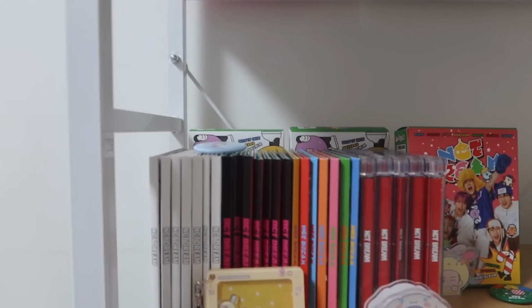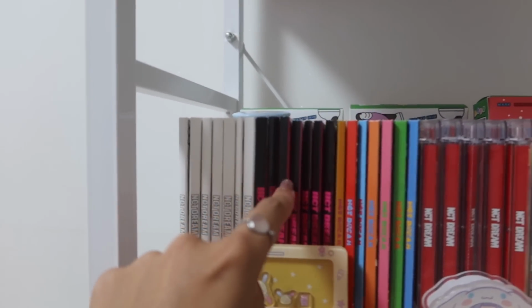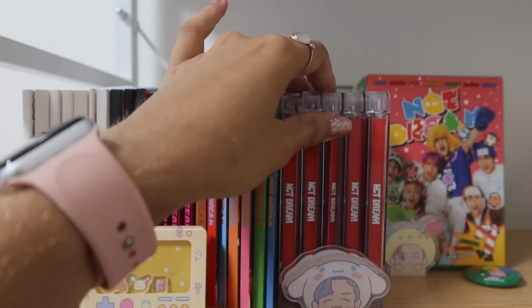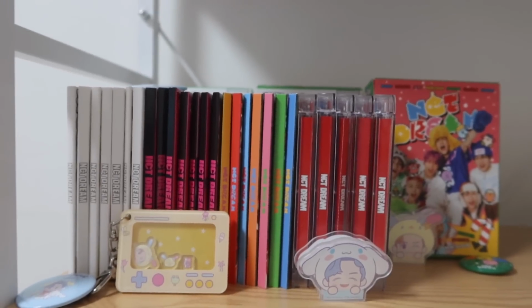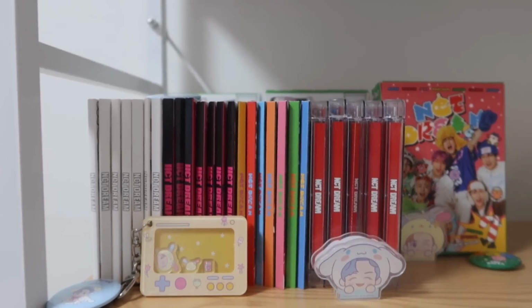Over here we have all of the digipacks, so we have Beatbox, Glitch Mode, Candy, and Hot Sauce. For Hot Sauce, actually, I still don't have Jaemin or Mark's cover of the jewel case because I never pulled them, and I bought so many copies of Hot Sauce that I never want to think about it again.